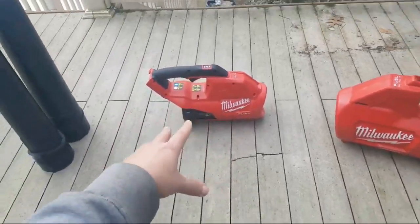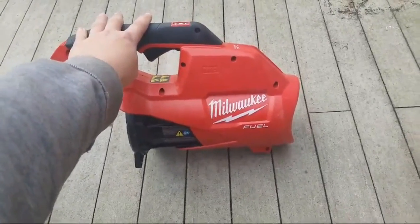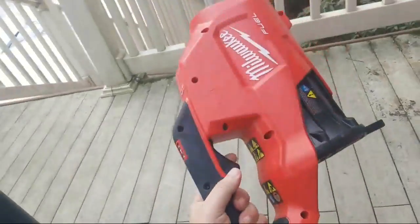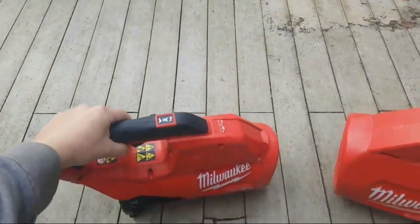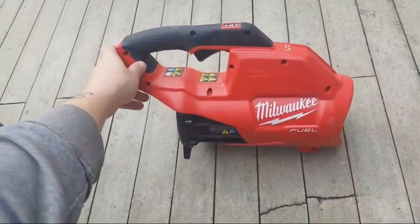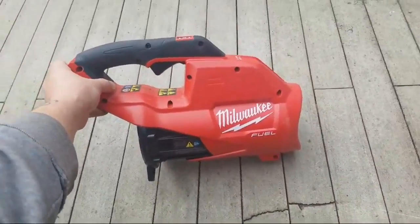But again, the big thing to get away from this Milwaukee, and I don't know why, they have so many deals on this blower. I have a feeling it costs them pretty much dirt to make these, so I think they can run pretty good sales on them at certain times. Remember, it is either $69 or $79 during Christmas. You could have got this blower, all right, bare tool, we know that.